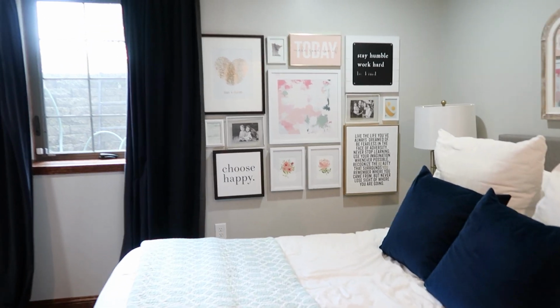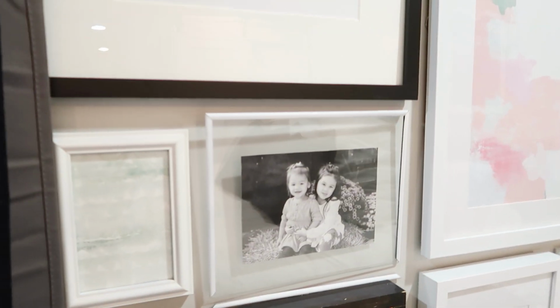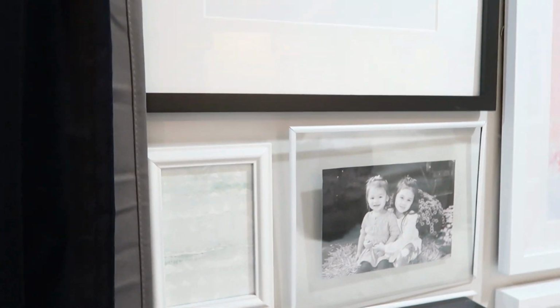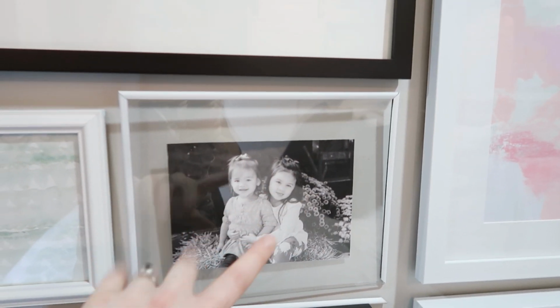And then in our bedroom, in this collage here, gallery wall, this was my office. I had made this into our office last summer, and then we decided to move our bedroom in here. So I don't really want pictures of our girls in here. Like, we could do a family photo. I'll change that one out for a black and white family photo. But then I would like just a photo of San and I here.